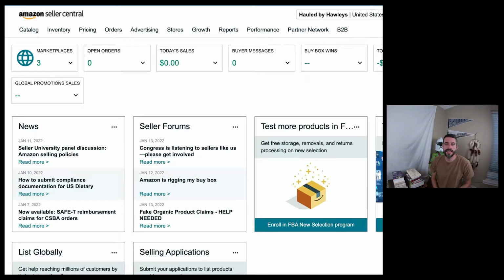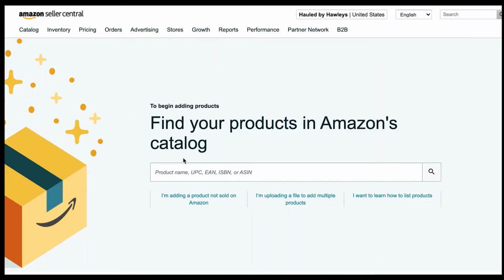I had to get on my personal computer and then get on Seller Central again. Once logged in, you go to the top left-hand corner and click Category and then Add a Product. I very slowly type in the ISBN right here on the search bar because, like I said, I don't have a scanner hooked up to my computer. I'm trying to save money. I'm doing this the cheap way.